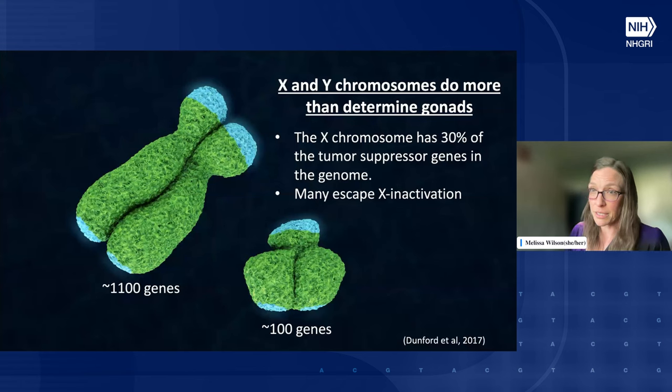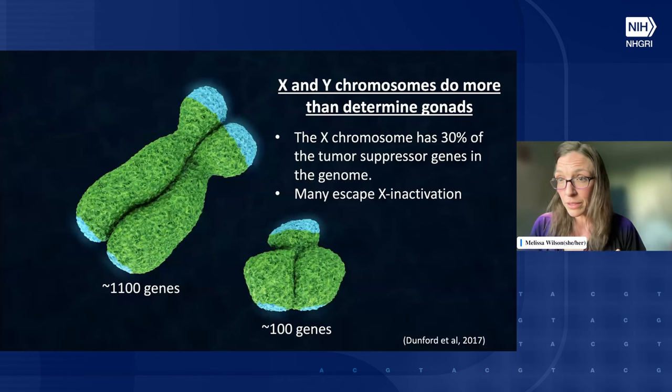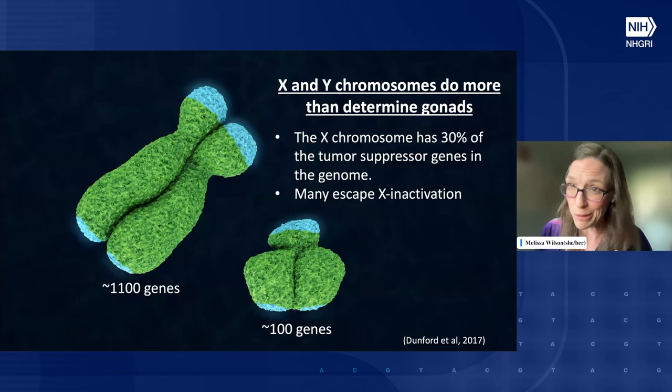So we're starting to learn this and starting to incorporate it, but we're only able to do that if we actually look at the tissue sample, look at the number of sex chromosomes that are there, measure the gene expression, don't kick them out early, and start to be intentional about what we're including in our genomics analyses.